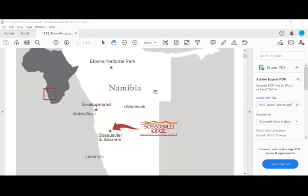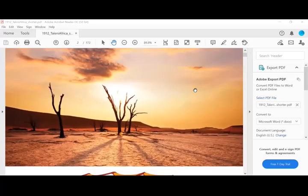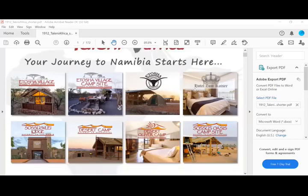So I'm going to just click back on all the lodges that fall under Telani Africa and give you a very brief overview. Let's start. Sossusvlei Lodge, Desert Camp, Desert Quiver Camp. These three lodges are located in Sossusvlei, and I'm going to show you on the map where they are. We also have a really popular campsite there.